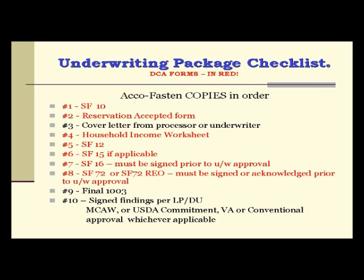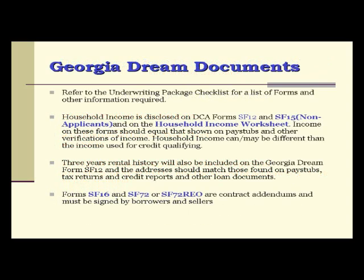But just to point out a couple of points, on the household income worksheet, be very, very aware that what we consider household income is money coming in the door, cash flow coming into the entire household. It may not be what your qualifying income is. There are 3 ways to calculate the household income. If you have any questions on which way is the fastest one to use, give us a call for that.